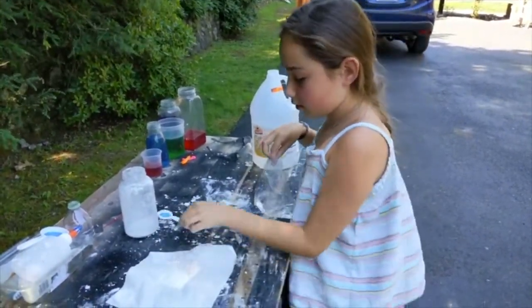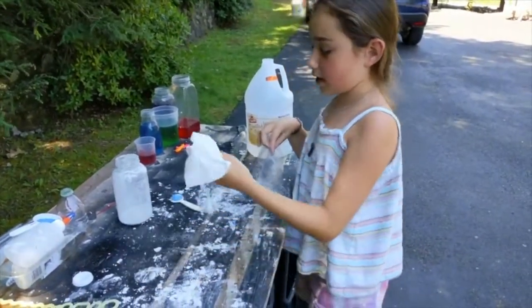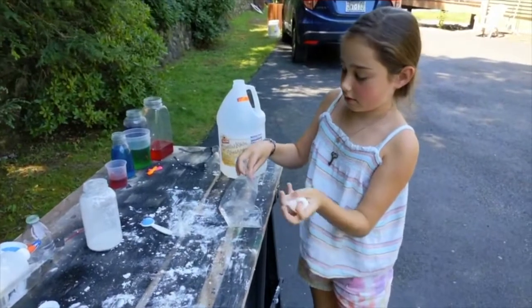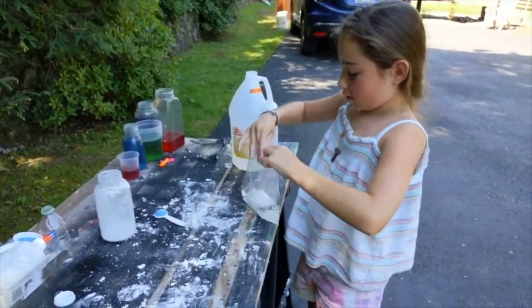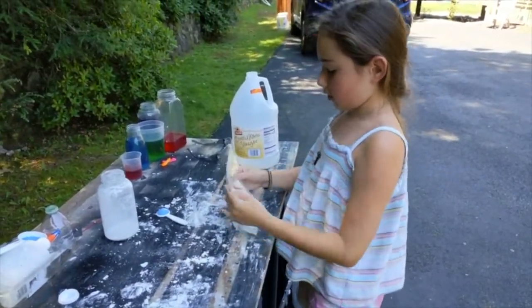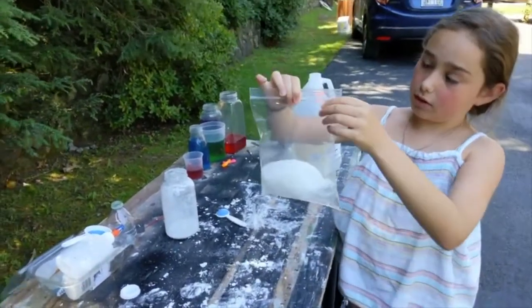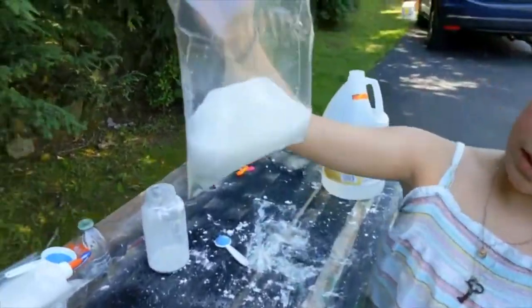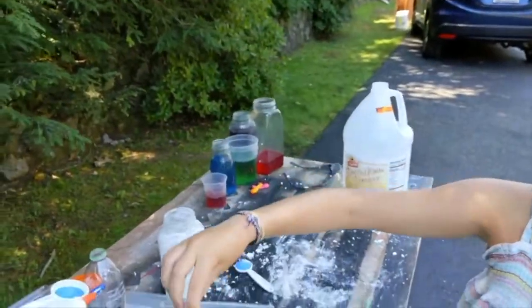So now I'm gonna crumple my tissue up that has the baking soda in it. You want to do this, and then seal the bag. You want to do this as quick as possible, and then you might see that this thing is puffing up, and that's the chemical reaction. It's going to explode.